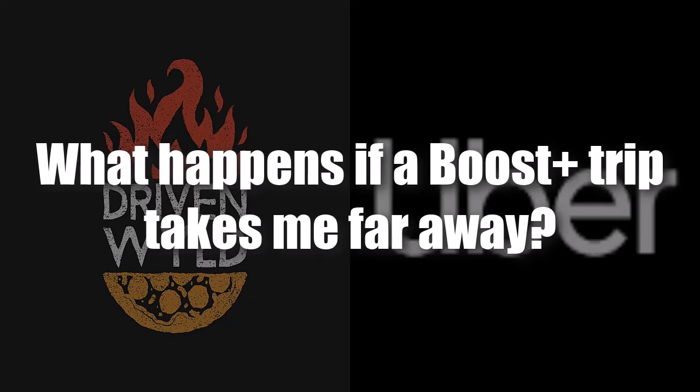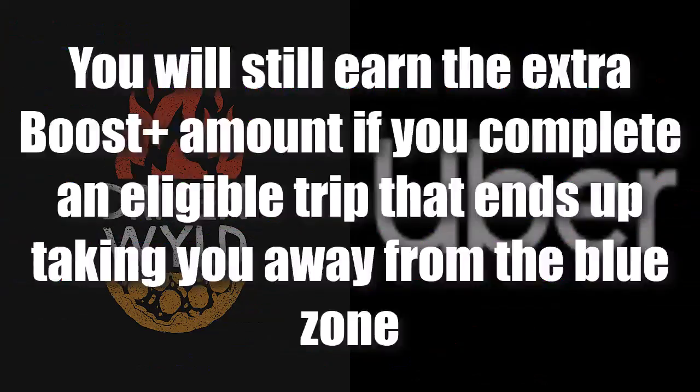What happens if a Boost Plus trip takes me far away? You will still earn the Boost Plus amount if you complete an eligible trip that ends up taking you away from the blue zone. That's actually really important to note too. It's all about where it starts, not where it ends up going.